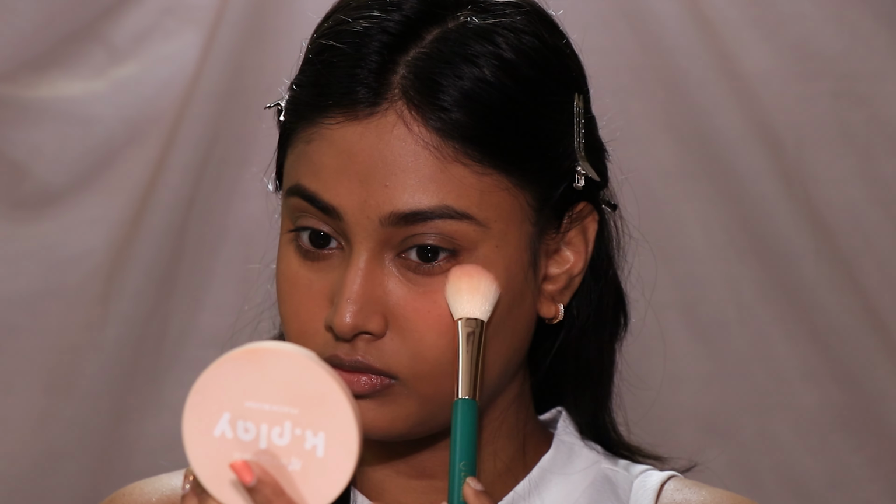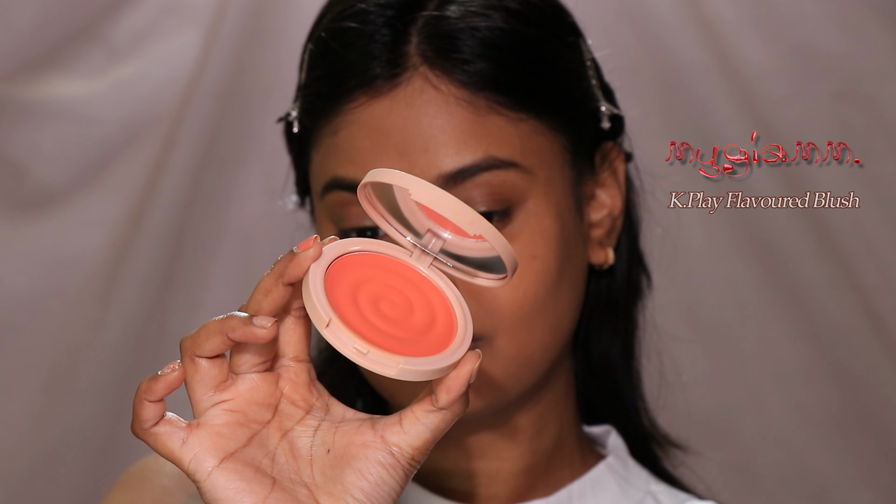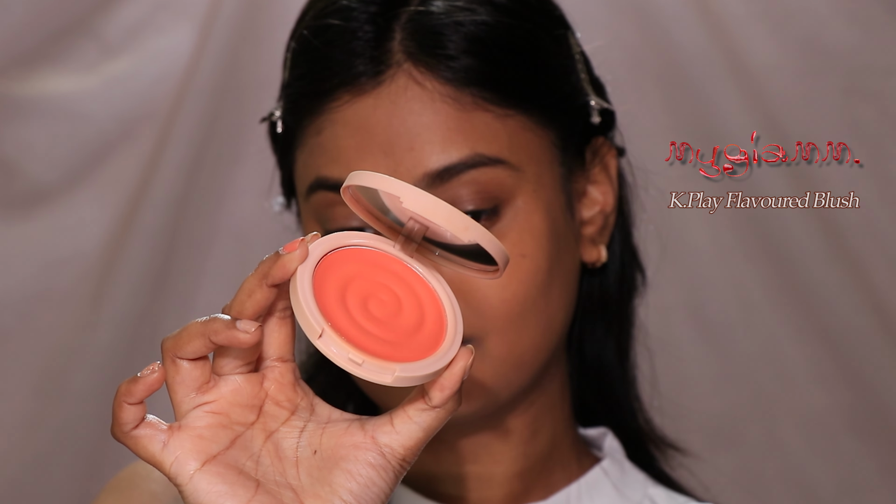If you like powder-based blushes, I found another good pigmented blush in my small blush collection. It's from Myglamm, the Myglamm K.Play Flavoured Blush in Sweet Peach. Today's blush placement is this. If you look at all of these pictures, the blush is placed right on the center of the cheeks, parallel to my eyeball, and the blush should not extend towards the cheekbone area.